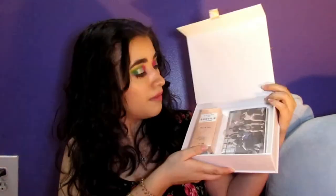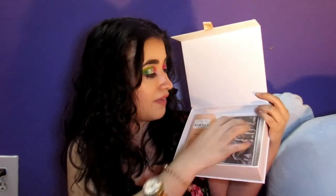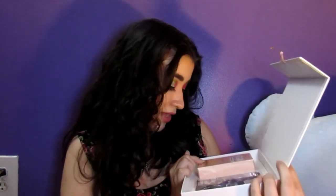Ooh, look how pretty. So in the box we have the fragrance right here, Eau de Bois, and then we have this pack of cards. I want to see real quick, so it says Eau de Toilette. Okay, it's an Eau de Toilette. So that kind of makes sense.